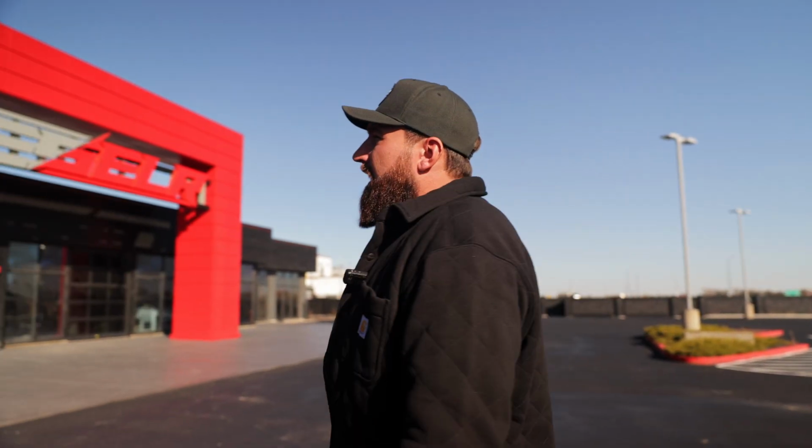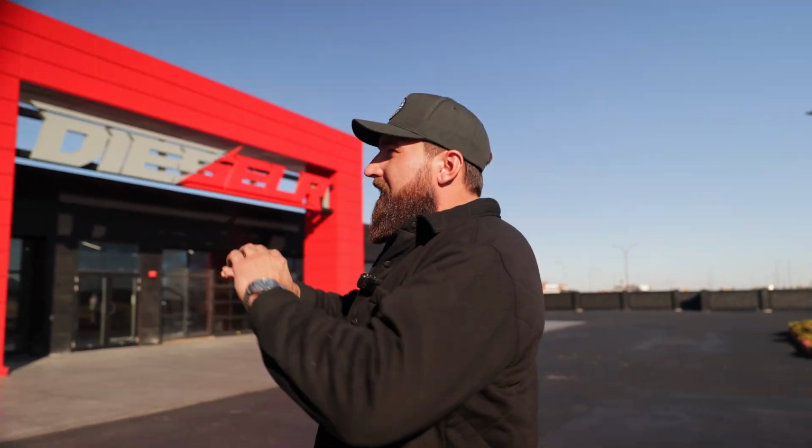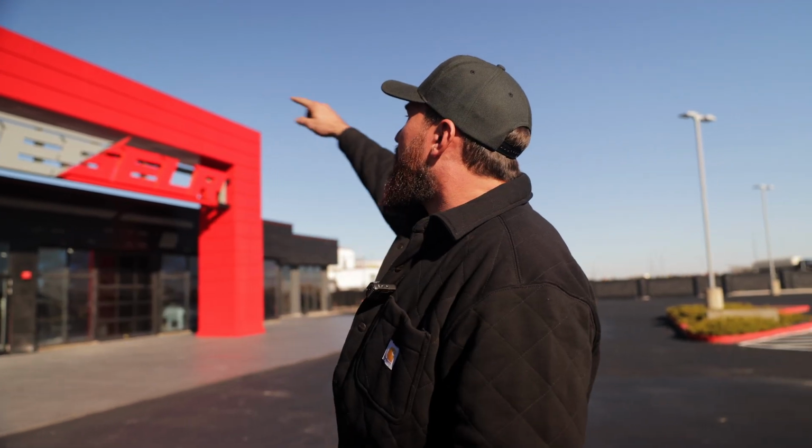Turned out amazing. And then we put the LED strip up top. Live Electric's been doing all the electrical work out here and they've been killing it, and it looks amazing. So at night with the LED strip on, we got an LED strip around the whole sign, and the sign lights up. Looks amazing.